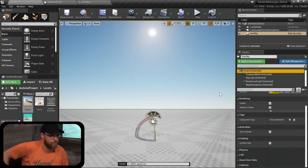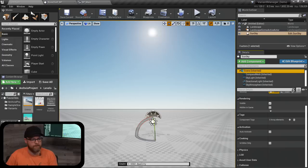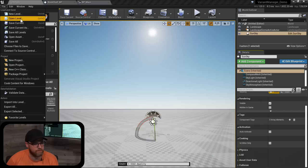There's some material stuff. I actually want to do a how-to at some point on how to set up that material. We have a template level that has some material clouds and stuff like that. So create a new level. You'll see this new time of day one. Save that.